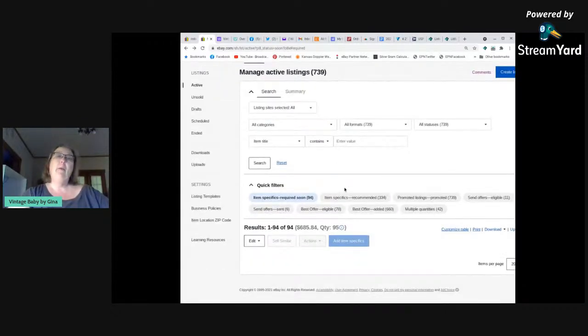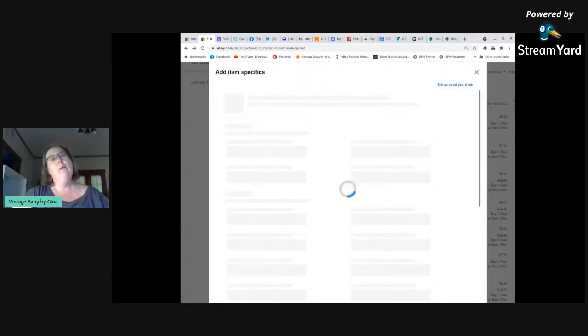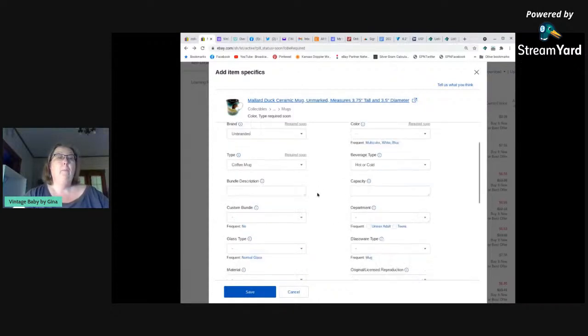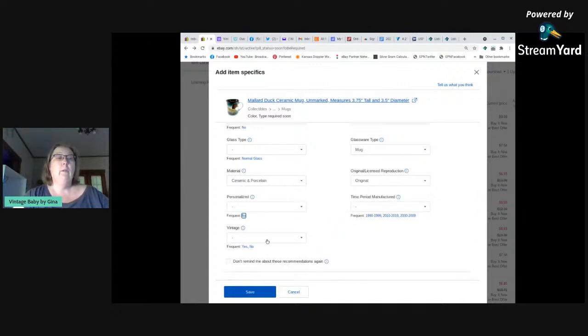That is not what I pushed. Oh, now you got to reload the page because I screwed up and hit the wrong button. There we go. Add required soon. It's going to want to know if it's hot and cold or hot beverages only or cold beverages only. It's a mug. What do you think it's for? Yep. Hot or cold. There we go. It is a mug. Coffee mug. Multicolor. Mug. Ceramic. Original. Personalized, no. Vintage, yes.